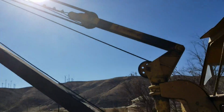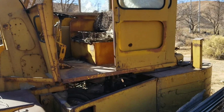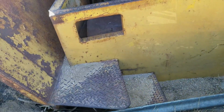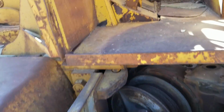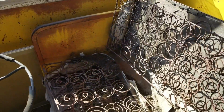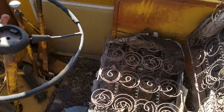And then this thing, it looks like we can actually climb up into the cab and check out if we want to. Which of course we do. Look, there's little stairs going up to it. Just gotta be careful not to kill myself. Go right up here into the cab. Look at where the seat was. It's just springs now. Wow. The old steering wheel.